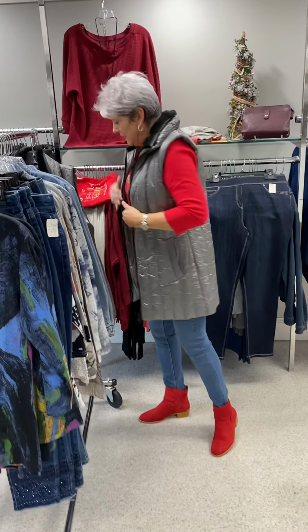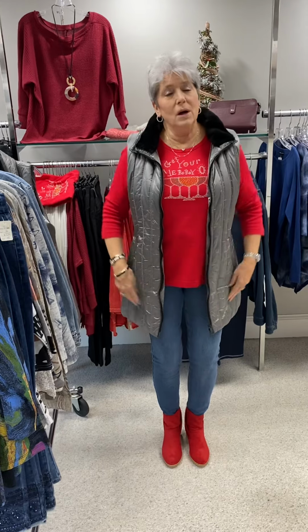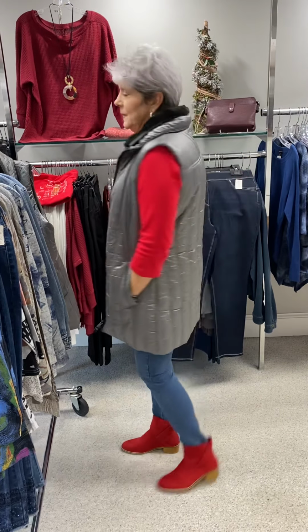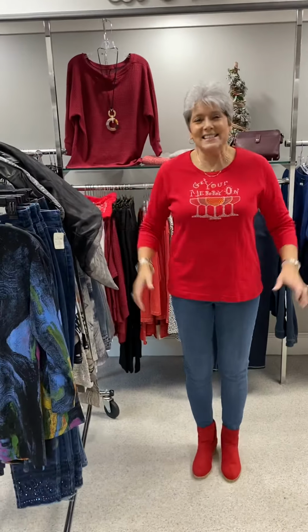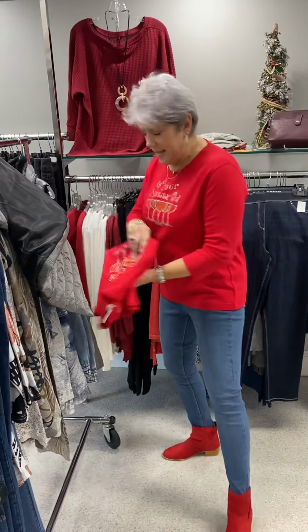Then we have to describe what we have on. The vest that I have on is a Renoir. It is priced at $114. I have a large, which I have on, and I have an extra large. But what we really want to talk about is the top that I have on. I don't know if Allie can show it. Get your Mary on for Christmas. It's exciting and it's fun, and I love it because it has bling on it. We have this in a small to an extra large, and it is priced at $50.